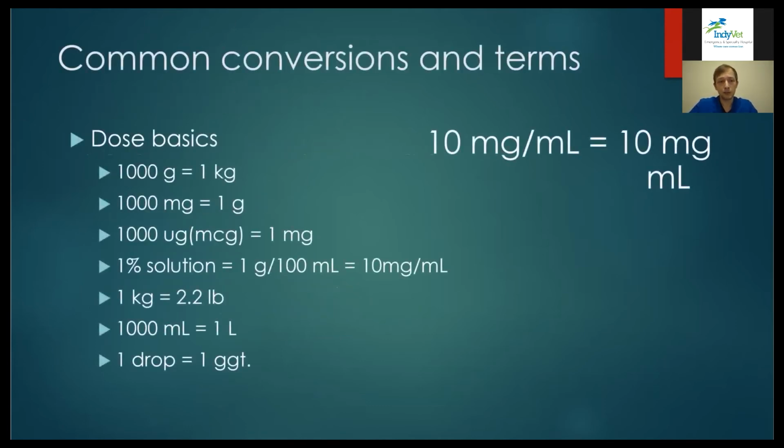Here are some basic doses or conversions. 1,000 grams are in a kilogram, 1,000 milligrams are in a gram, 1,000 micrograms are in a milligram. I always forget that a 1% solution means 1 gram per 100 mils, or 10 mgs per mil. No matter how many times I read it, I have to go back to the slide to remember it. Same with a kg being equal to 2.2 pounds, and 1,000 milliliters being 1 liter. And I don't know why drops are GTT. I do, it's Latin. The other thing I want to cover is that, as you can see up here, 10 mg per mil is how we write things. For a lot of these problems, I'm going to be writing it as 10 mg over the mil, and that's going to help us with the math, because it gives us a visual representation of where that milliliter is when we're canceling out units.